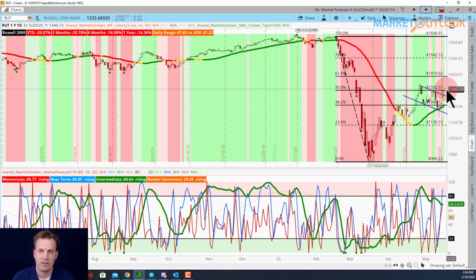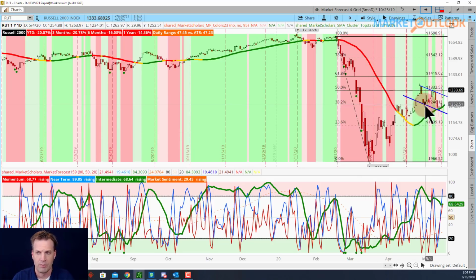So now it remains to be seen if we can get through into the upper half of the Bollinger bandwidth, the Bollinger resistance area here because we're coming up, or if we'll hold it again like we did the last couple times. So very important next couple of days here for the markets to confirm this breakout today.